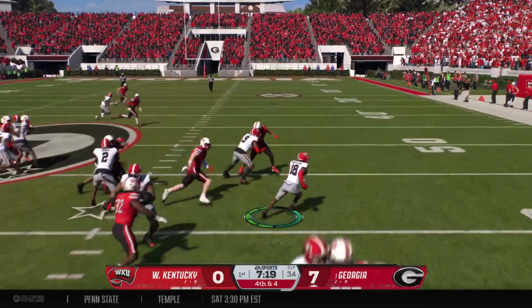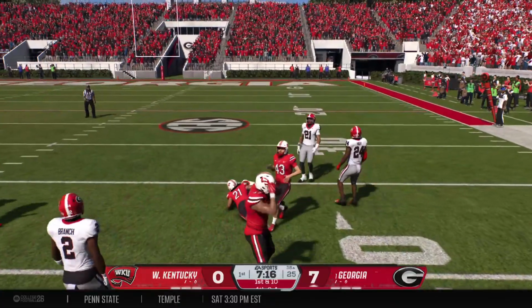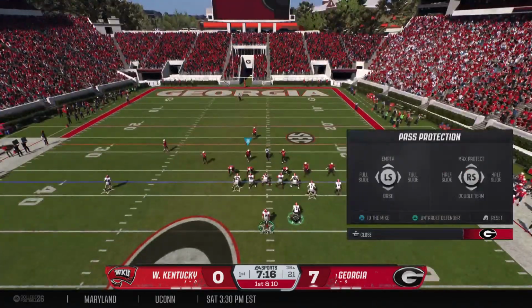Makes the catch at the 30. He's got great speed. They were playing with fire on that return, and he got loose for a good return of better than 30 yards.